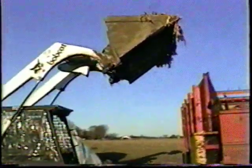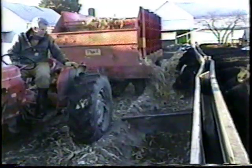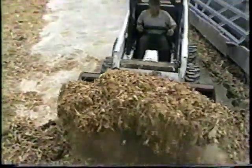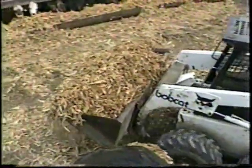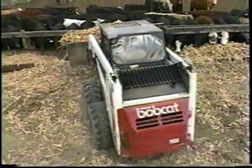Here is Stan feeding cows using the bobcat to load the wagon. Sometimes, when the wagon is broken and there's no time to fix it immediately, we feed directly with the bobcat. Many times, especially in the winter, we have to feed at dark using the lights on the bobcat to show the way.